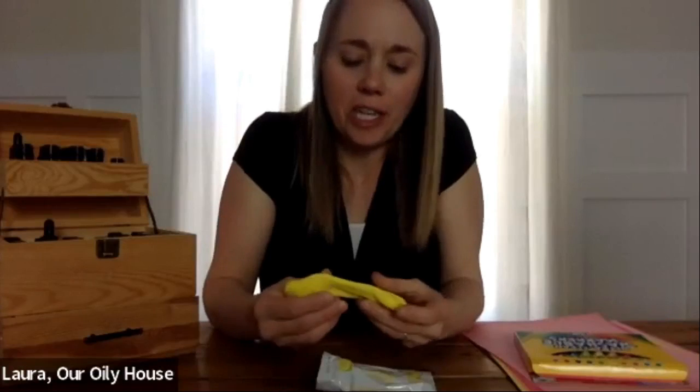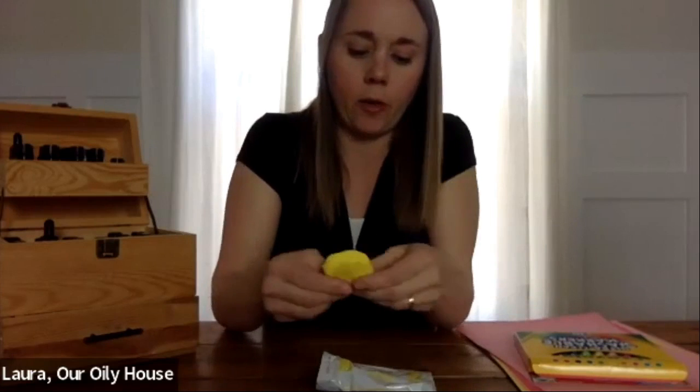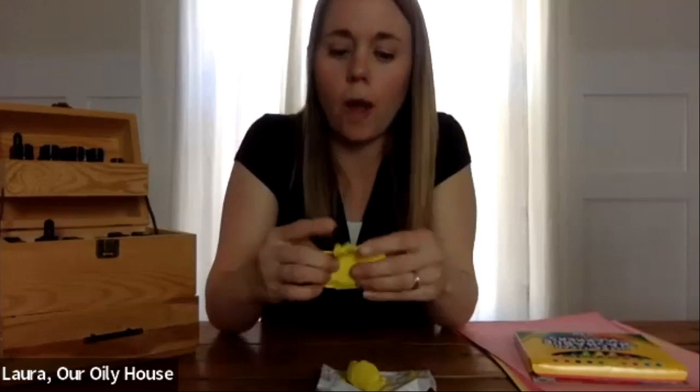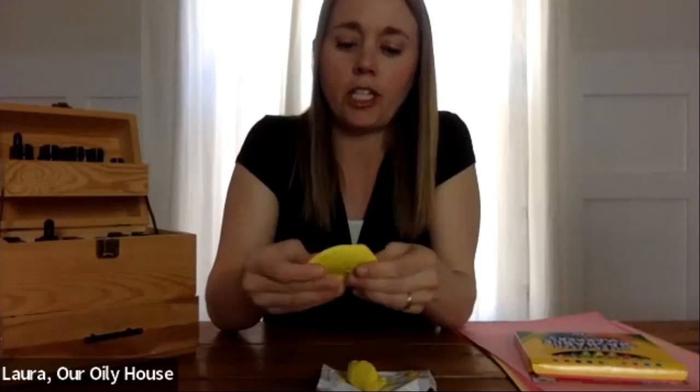All right, so this first thing we're going to do is make some different designs with the Crayola Model Magic. This is obviously the yellow one. If you don't have the yellow, you can use a plain white one and then add a little bit of yellow marker to it to change the color.